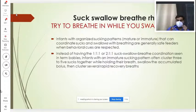So if the child is having some kind of developmental issues, especially related to some cardiological disorders, he might turn pale while having food. The second problem is that once 3, 4 sucks are taken in continuation and the accumulated amount is swallowed as a bolus, there are more chances that it might get aspirated inside their windpipe. And then it would be followed by a severe rapid recovery breath cycle. So this should be avoided.